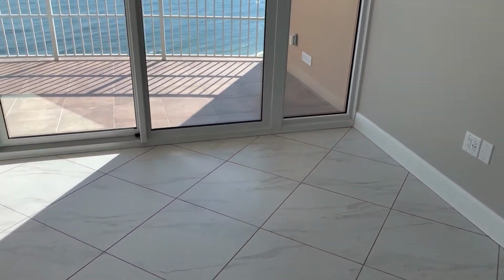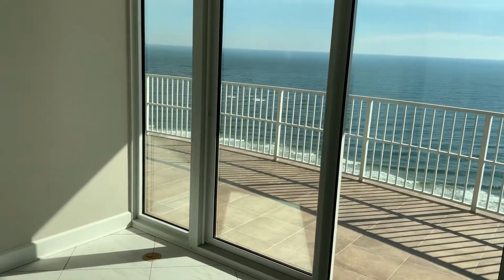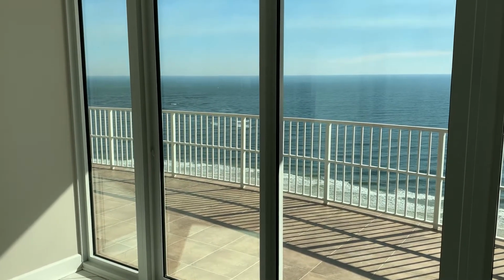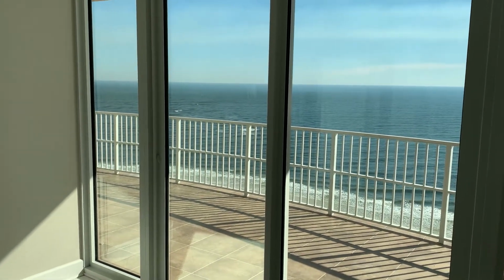I'm just going to walk over here inside of the master bedroom. I'm standing where the bed's going to go, and the headboard would be up against this wall where I'm standing right now. As you can see, you got a very nice view of the water. Of course, that's where your TV will go.